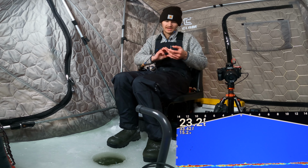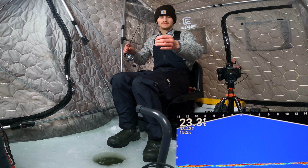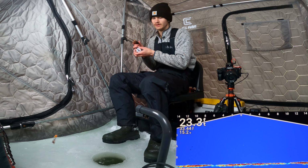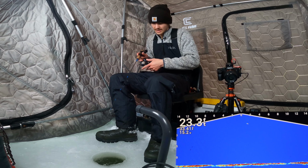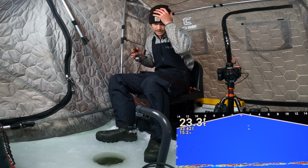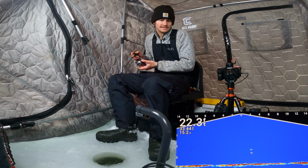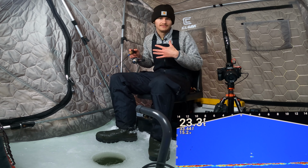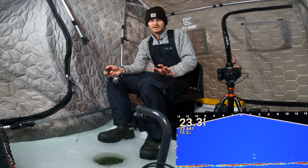I'm not usually the biggest fan of keeping fish. I'm more of a catch and release guy. But when it comes to the Mississippi River that is just filled with fish, I don't think me keeping a few fish that are legal size limits and inside my legal limit is gonna affect it at all. If I'm being honest, guys, I don't think a few fish of mine is gonna affect the Mississippi any bit. So I think we're good.